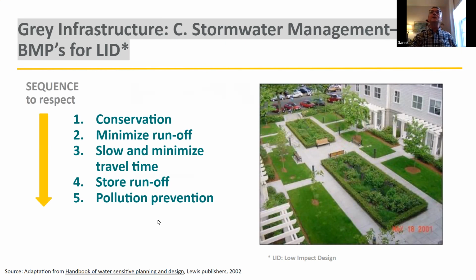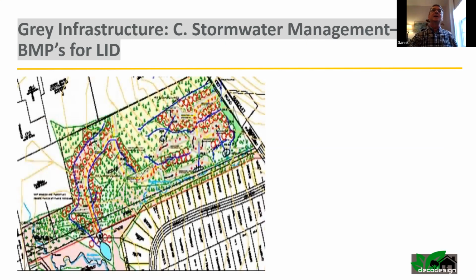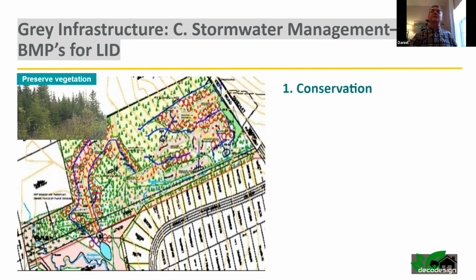And what does it mean? Just to give you an example, at Le Village Jean du Ruisseau, what we did, we looked at, first of all, conservation, and it was, well, preserve vegetation. And by preserving vegetation, 76% of the property itself has been preserved.